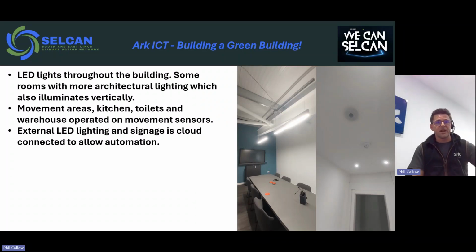So that means that if there's nobody in the warehouse, all the lights will turn off. If there's nobody in the toilet, or if you're in there a little bit too long, the lights potentially go off as well. So it was a good way of ensuring that, as the normal thing is you turn the lights on and you leave them on all day in an office block or somewhere like that. That can't happen. They're all on an automated solution.